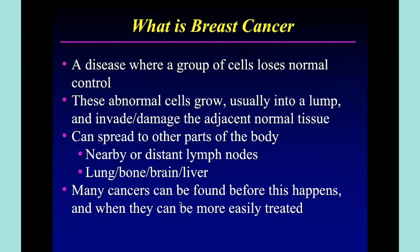And breast cancer is not life-threatening when it's confined to the breast. It's when it spreads to other parts of the body that it can kill. Many cancers can be found before this spread happens and when they can be more easily treated.